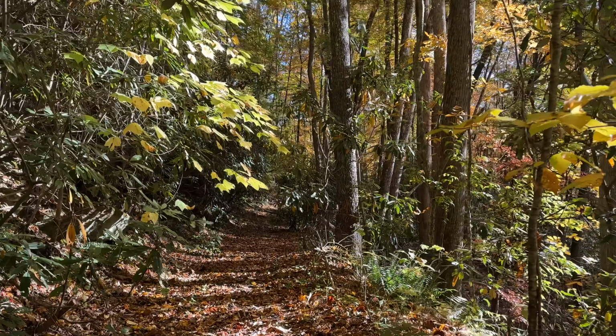And if it's not the view that I want or know that the other one will give me, we may just loop back around and do it the other way. I started earlier than I usually do, so I've got plenty of time. So I'm going to trek this way, see what we see.